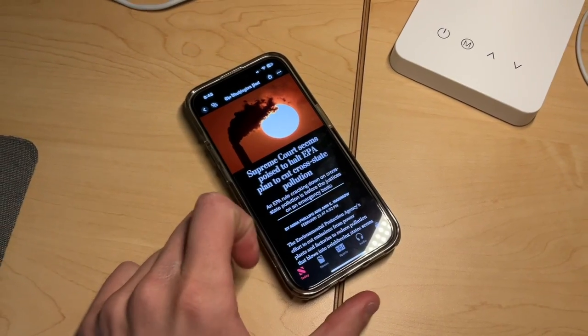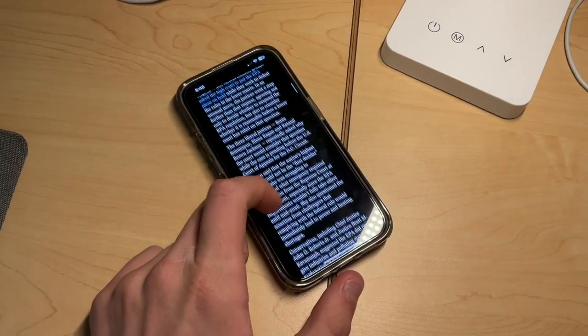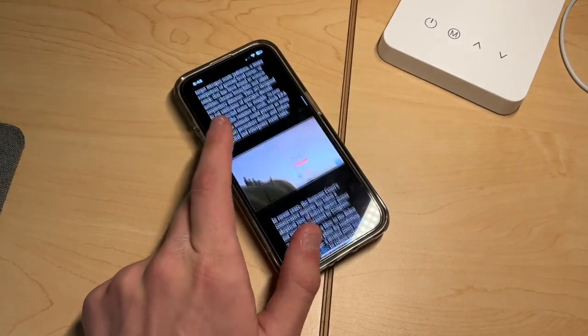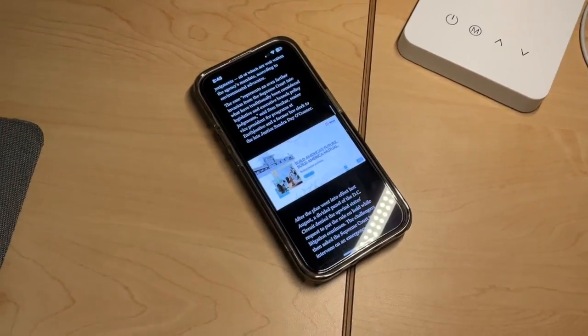Another thing this LCD display is missing is 120 Hertz, which most iPhones don't even have. But if you really like luxury features and want your screen to be buttery smooth when scrolling for content, you could consider getting a used iPhone 13 Pro, a 14 Pro, or even a 15 Pro. However, you're going to be paying a lot more for that, probably $800+.